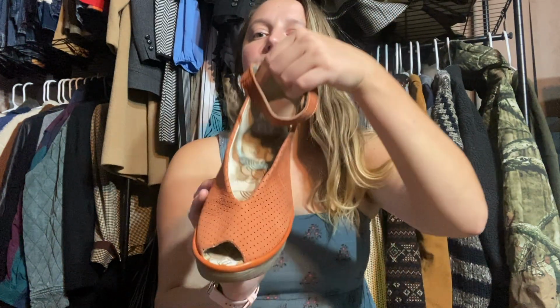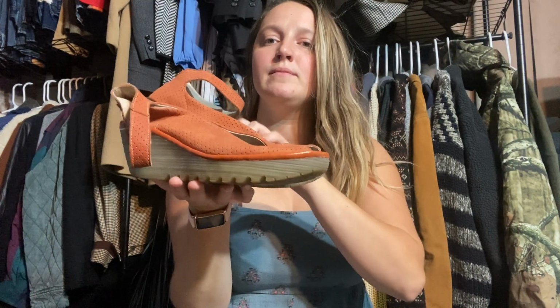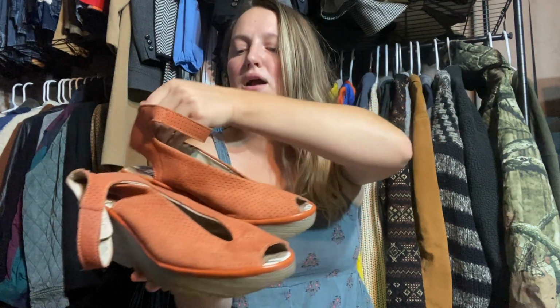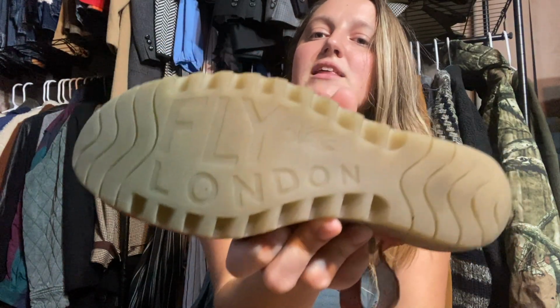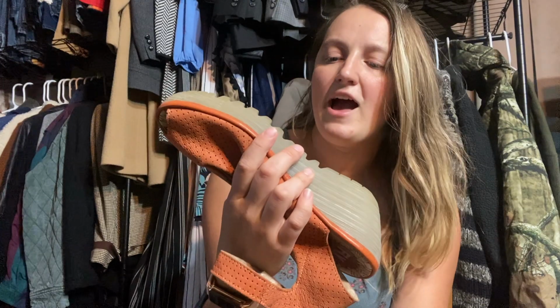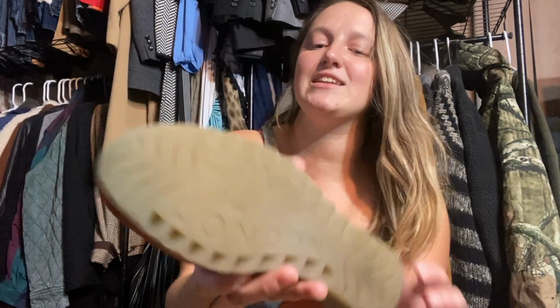And next up, this was an exciting find. I found this brand once before. I'm not really sure on the resale value, but I do remember they sold pretty quickly, and that is Fly London. And so today I found these kind of wedge sandals with this peep toe, orange, I think this is, yeah, definitely suede leather, strappy ankle part. They're pretty cute. I don't really know what these will sell for. My guess would be at least $40 to $50. Last time I found this brand, they did sell really fast, like I said, and they do have a little fly down there. You can recognize it by.